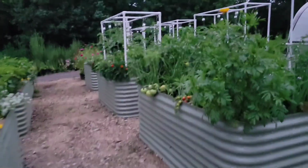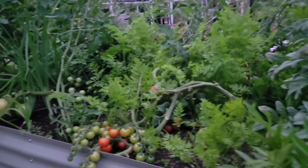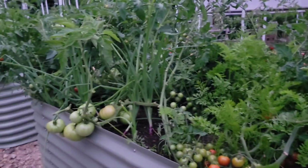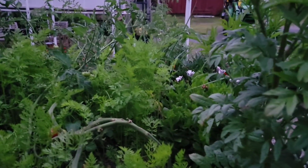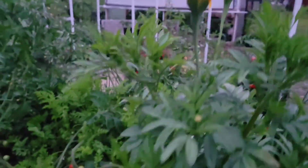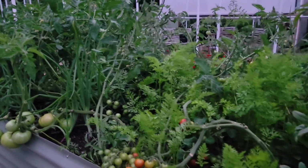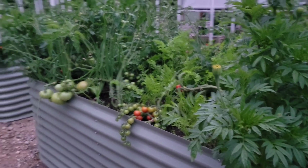But this bed is pretty fantastic, and the fact that it's wild. So I've got carrots, onions, and tomatoes, lettuce, some osteospermum, African daisies, and some of the giant marigolds scattered throughout this bed. And I've just kind of let it go wild, and every few weeks I come back and trim it, so I just trimmed that today. It's looking a little bit better.